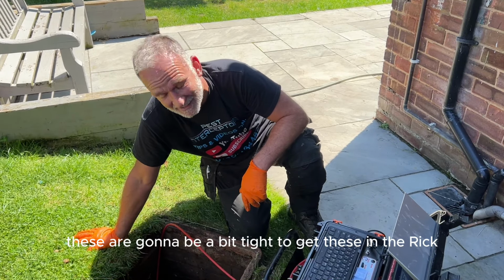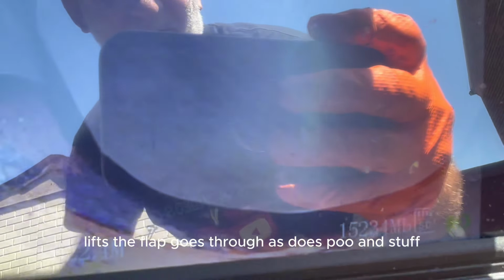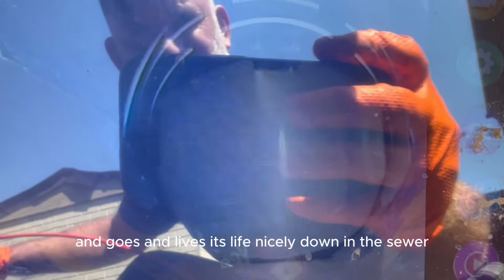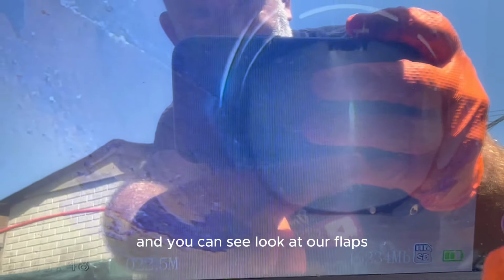These are going to be a bit tight to get in here, Rick, but they will go in. Here is a rat's eye view of the back of the flap, further down there. And that's what the rat sees. And then it goes underneath that flap, lifts the flap, goes through, as does poo and stuff. I'm not going to put the camera through because it'll get stuck. But basically, it goes through there, never to return again, and goes and lives its life nicely down in the sewer. And you can see, look at our flaps, look at the bottom there.